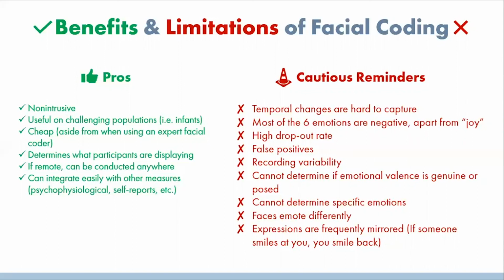You can't always determine if the emotional valence is genuine or posed, because someone might just be trying to please you, right? Especially when you have someone come in to smell a fragrance or to watch an ad. They might just be trying to please the person doing the measure, because you're paying them to come in. There's exactly a bias there.